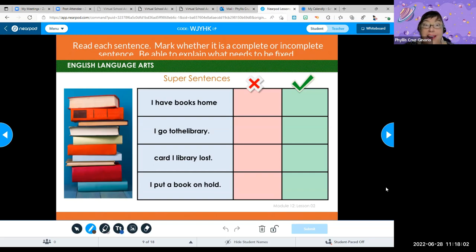I see one where they got smushed together. You see it? Wah, wah, wah. That would get an X, wouldn't it? It's not a complete good sentence because the words are smushed together, so it won't work. So your job today is to read each sentence and look for those three very important things when we are writing a complete sentence. Do they have a capital? Do they have punctuation? Are the words nicely spaced out?